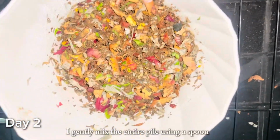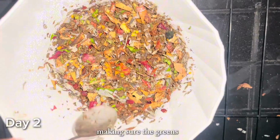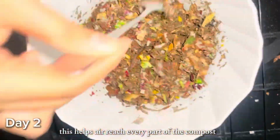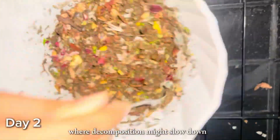I gently mixed the entire pile using a spoon, making sure the greens, browns, and soil were evenly combined. This helps air reach every part of the compost, preventing compact spots where decomposition might slow down.